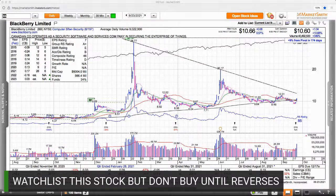And that's this line here. So if you're going to buy BlackBerry, wait until it moves above about 1285. If it moves above about 1285, then I think you could probably safely buy it. But we want to see a reversal on BlackBerry before you buy it, because right now it's trending lower.